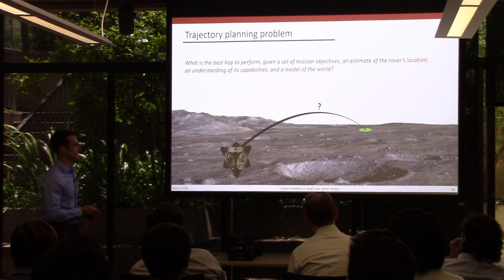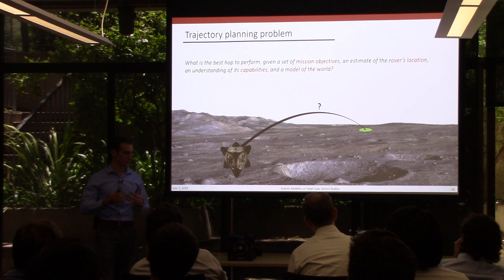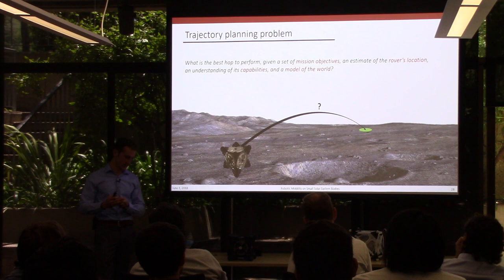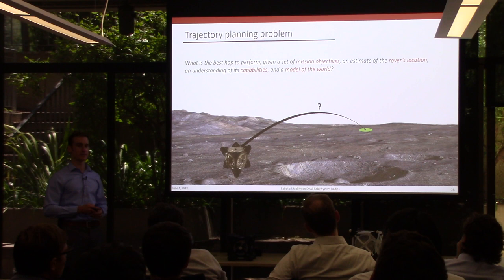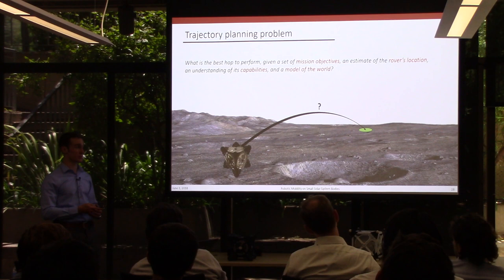All right. So let's pose the trajectory planning problem more formally. Let's call it the question we're trying to solve. What is the best hop to perform given a set of mission objectives, an estimate of the rover's location, an understanding of its capabilities, everything we just talked about, and a model of the world, a model of how the dynamics unfold in the world? So first we need to touch on what the dynamics look like, not just the dynamic interactions with the surface, but these long trajectories.